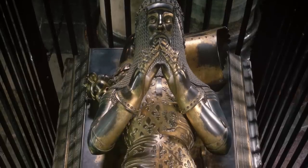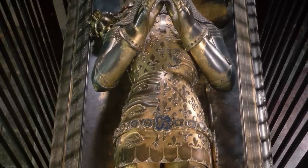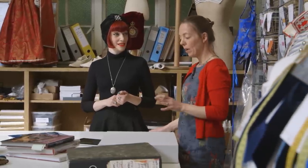Tell me about this embroidery. How difficult is it going to be to recreate this? It is a challenge because, of course, it would all be done by hand by professionals who worked in the royal wardrobe, and there aren't nearly so many professional hand embroiderers around today. But I do have a team of hand embroiderers that I have worked with before who've always done really lovely work, and I'm sure we can send something to them.